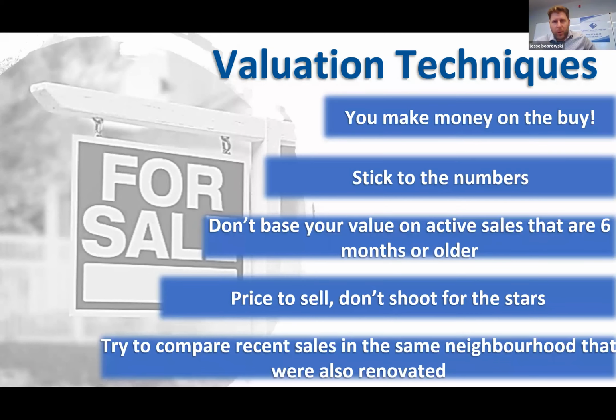So for valuation techniques, again, we cannot emphasize enough that you make money on the buy. So stick to the numbers. Don't manipulate the numbers. Numbers do not lie. Run through and let the numbers speak for themselves.